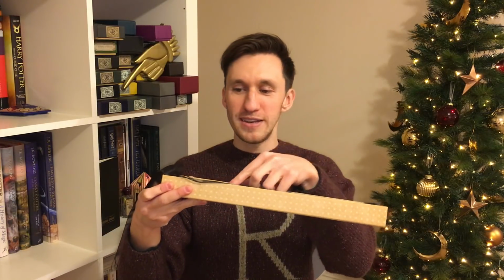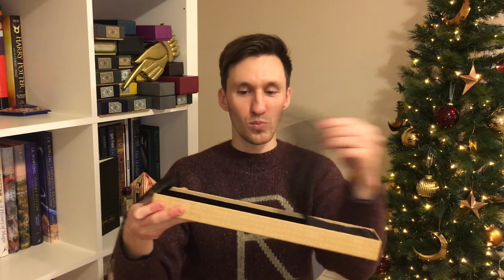Okay, so still within the Wizarding World, but on to more Fantastic Beasts gifts. And yes, a lot more wands, because I was fortunate enough to get a lot more wands as well. One of the wands I got came in these almost original Ollivander-style wand boxes, which, you know, I love. I was very pleased to get them like this.